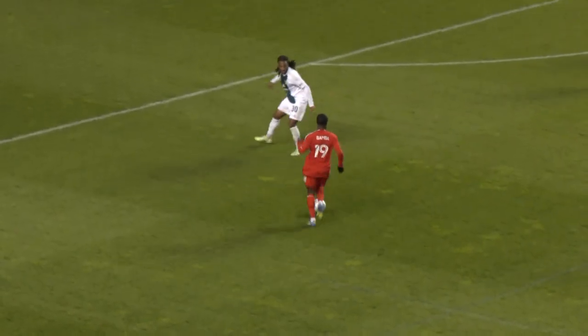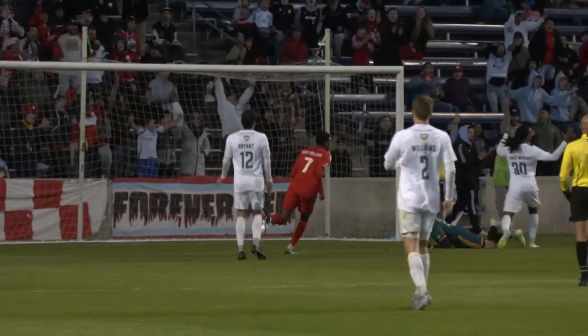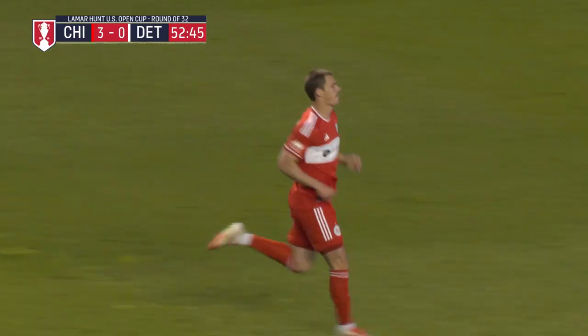Great things happen when Bamba has the ball. He's gonna take those defenders on 1v1 and move, cutting in. He's forcing defenders to make that choice, and that's exactly what he did. He went ahead and he laid it off to Glasgow, and Glasgow placed it perfectly into that far corner.